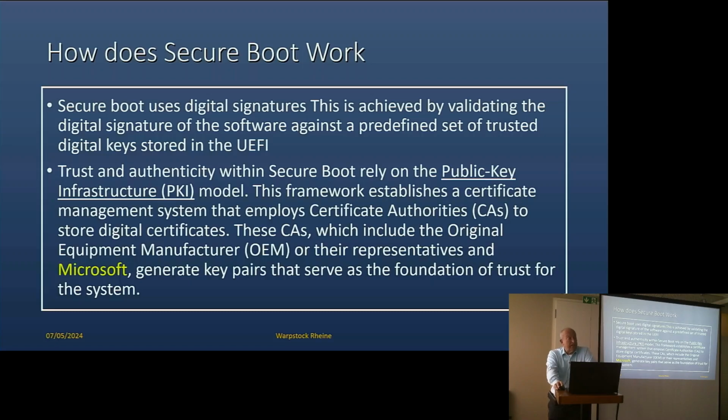Trust and authenticity within Secure Boot relies on a public key infrastructure. This structure establishes a certificate management system which stores digital certificates. These certificates include those made by the original equipment manufacturer, the OEMs, and their representatives, and Microsoft. Microsoft having the big finger in the pie here. The idea is to generate key pairs that serve as the foundation of trust in the system.